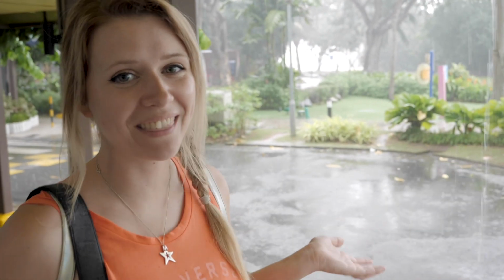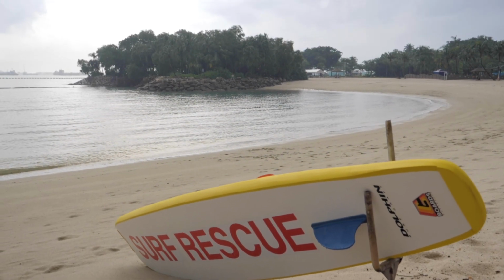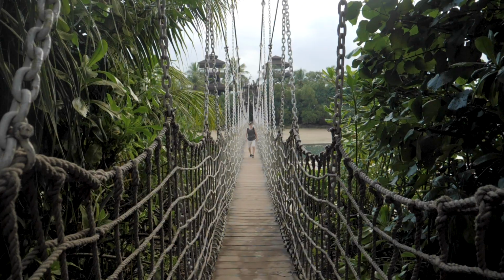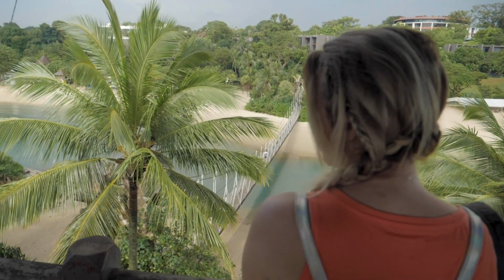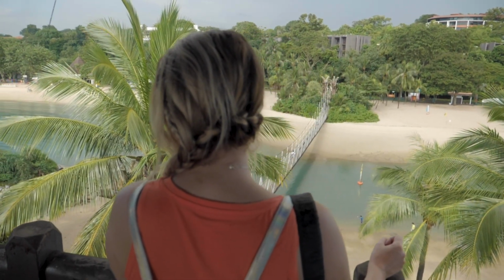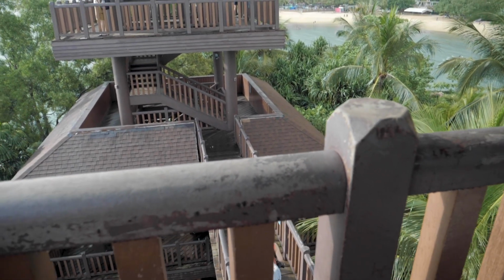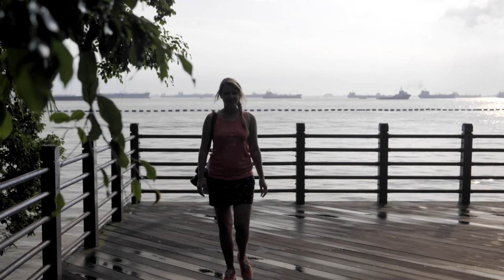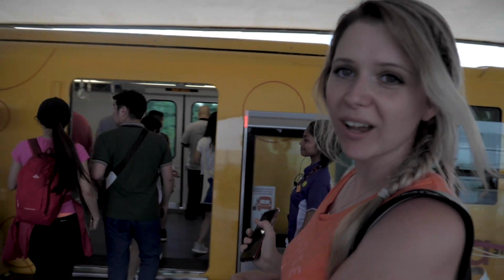If you get lucky with the weather, Sentosa Island is meant to have lovely beaches. There are three man-made beaches here on this island, so if you want to get away from the city, come here. You can sunbathe, you can swim, you can chill out in the sun, or you can stay under here and watch the thunderstorm and wait for it to pass, hopefully. And would you look at that, the storm has now stopped, so we've managed to venture out onto these incredible lookout points. This point here is the most southerly point of continental Asia. So it's time to get on the monorail and head back.